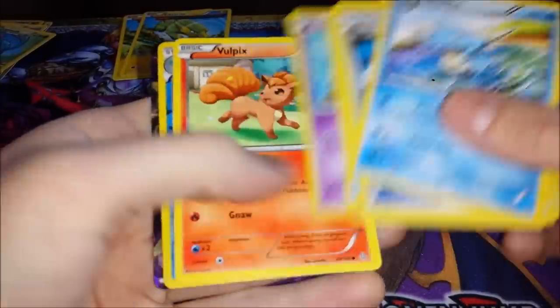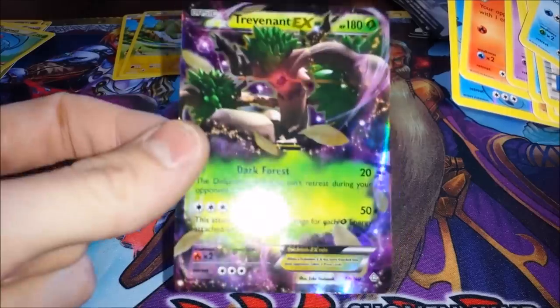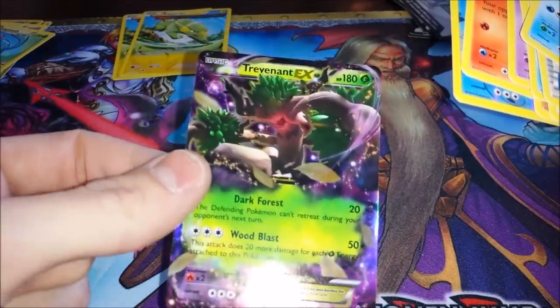What do we got here? Ha ha! Trevenant EX. Love this card. This is one of the singles that I actually ordered. It was $6.50, but now I have two. I also ordered the full art Trevenant EX, and that was $10.